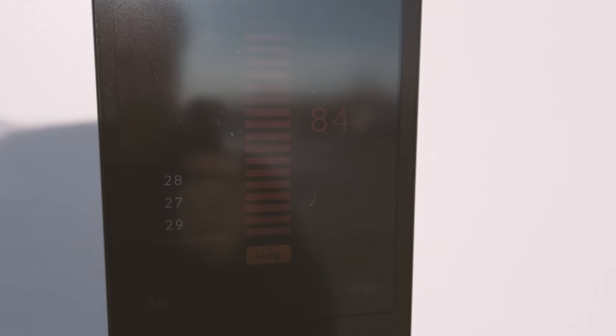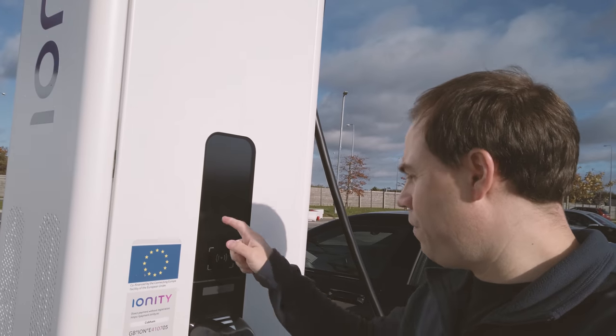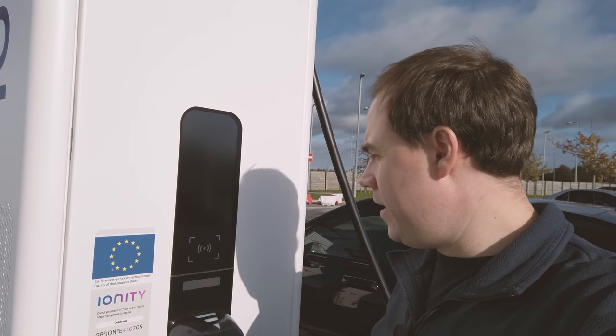Okay, 84%, 29 kilowatts, and that's the speed we're getting. So it's really slow now, not really worth staying here, to be honest. I've finished charging pretty much. I mean, we're down at 14 kilowatts now at 87%.